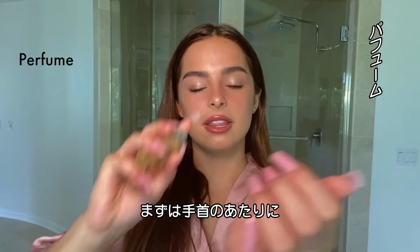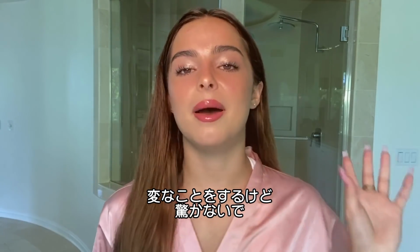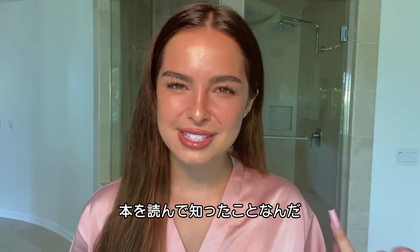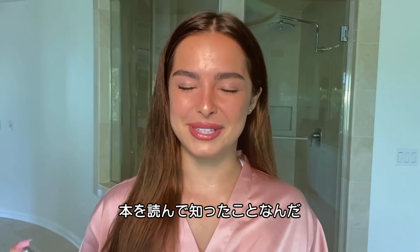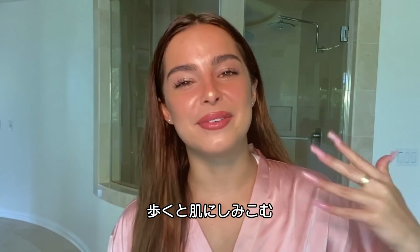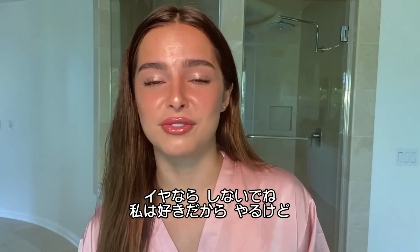And then I just spray that on my wrists, a little bit on my neck, and then this is super weird, but I started doing this because I read somewhere that you should do this. Spray it behind your knees, so when you walk, it kind of just absorbs into your skin. I don't know, really weird, maybe not the best for you, but I like to do it.